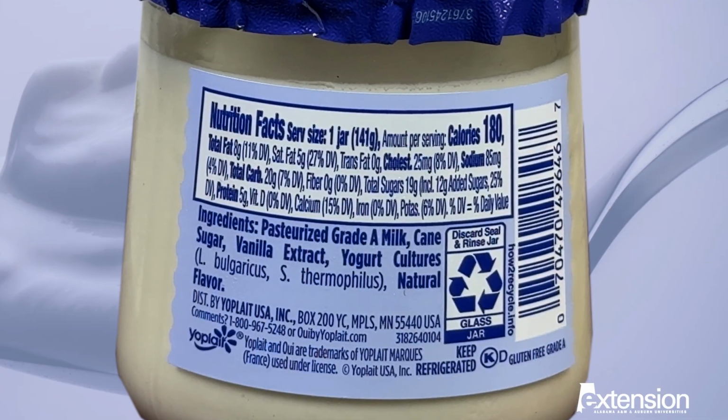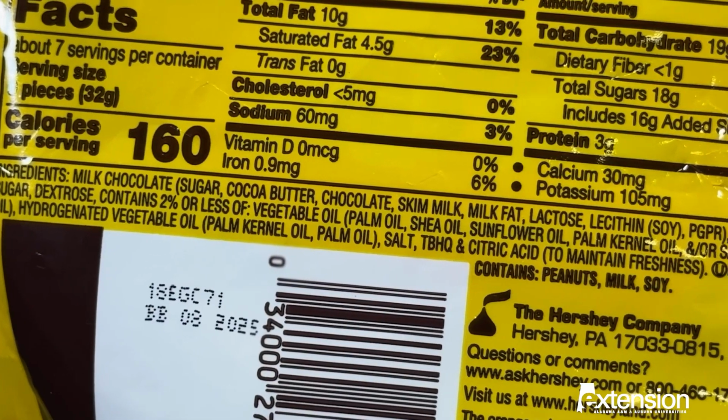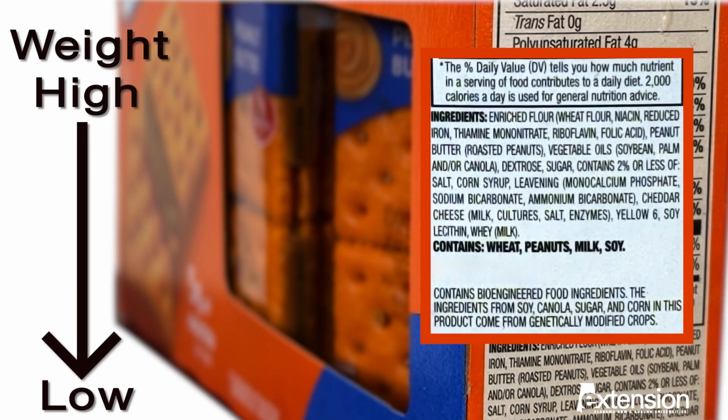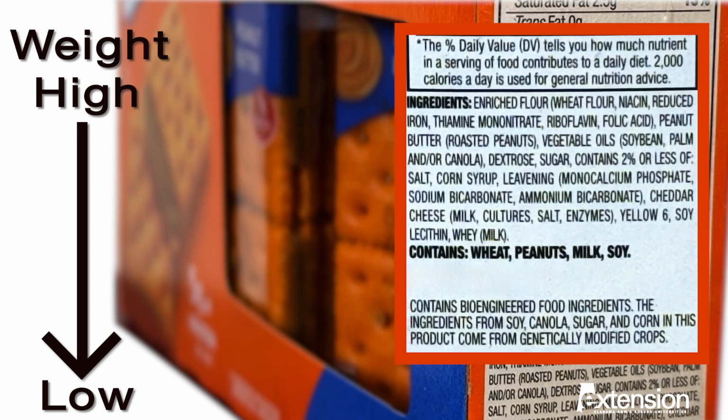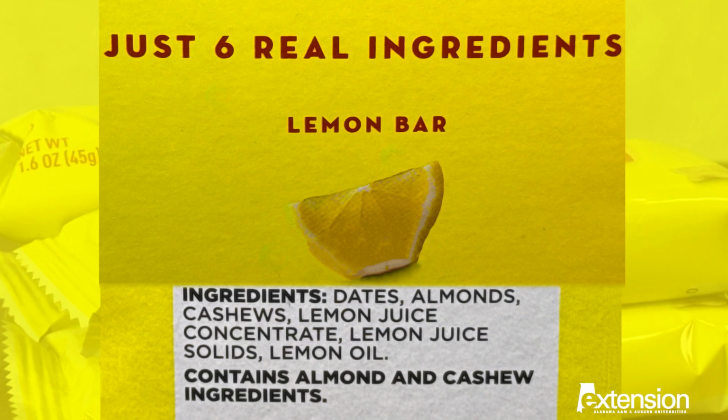The Nutrition Facts food label is also an indication of how many ingredients are in the food. The ingredients are listed by weight, from the highest amount to the lowest amount. A shorter ingredient list indicates less processing and fewer additives needed.